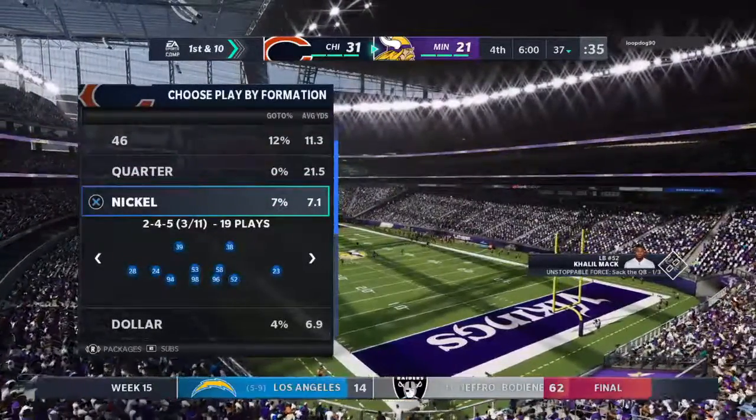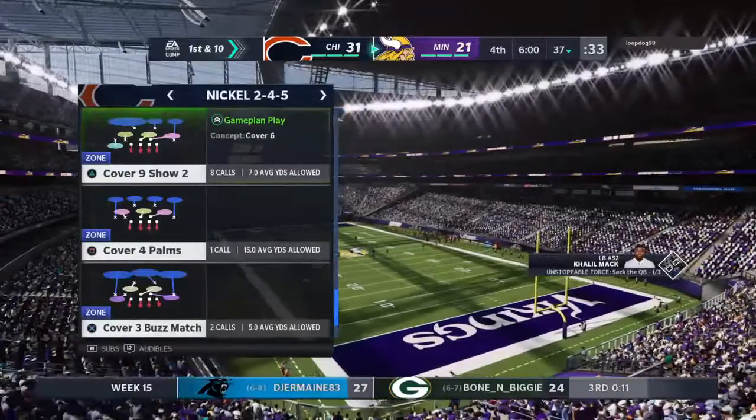You're watching the NFL on EA Sports. 21.